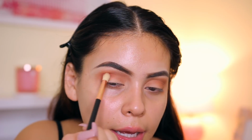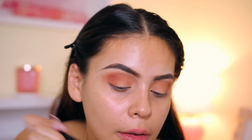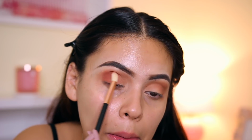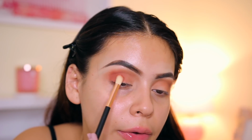Really, really light motions. And I'm only going to focus that shade on that part, gradually building it up and adding it towards the center of the lid.